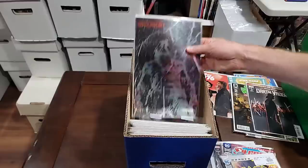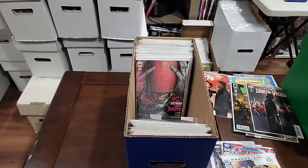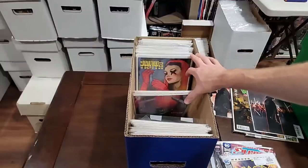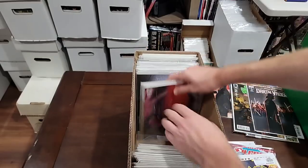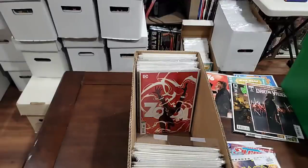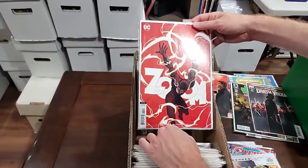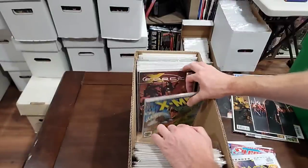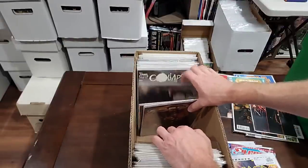Green Lantern. Berserker 1, look at that foil. Uncanny, Department of Truth. We'll pull this. We'll pull the Guardians variant. More Department of Truth, Dark Age variant. Not as much to talk about, but we are going to pull this as well. Put this aside. No to the Flash. Tim Sale. All right, we'll pull that one. It might just be a cover B. X-Men. Yes, we are definitely pulling this X-Force and this X-Force and this one.